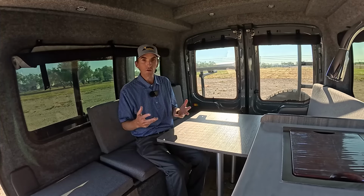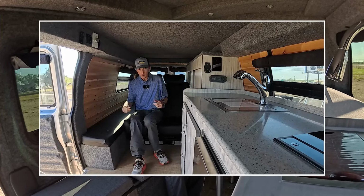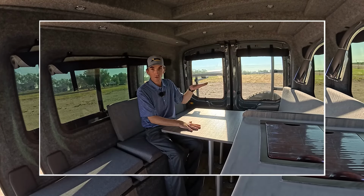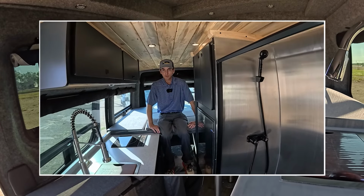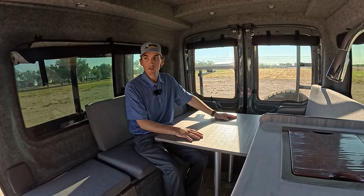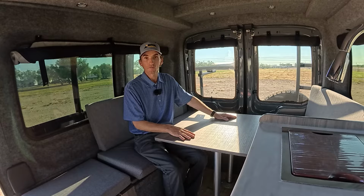And those are really probably the three most popular layouts. You're either going to have a sofa bed in the back, a dinette area like this, or the platform bed. We try to keep all of those in stock, knowing those are the most popular floor plans, and they fit different needs and have different pros and cons. But we'll move to that Mercedes now and show you that last platform bed layout.